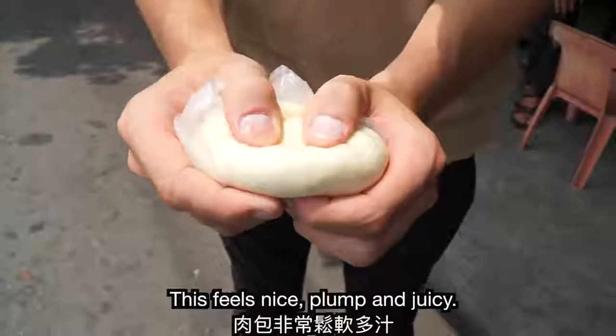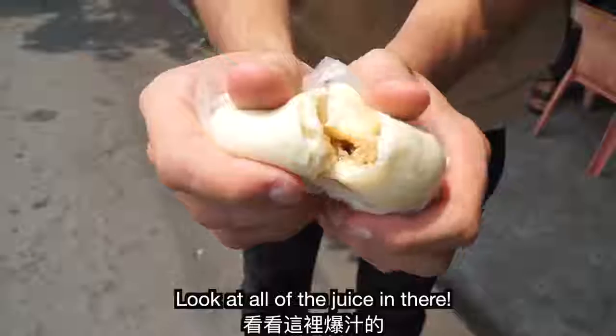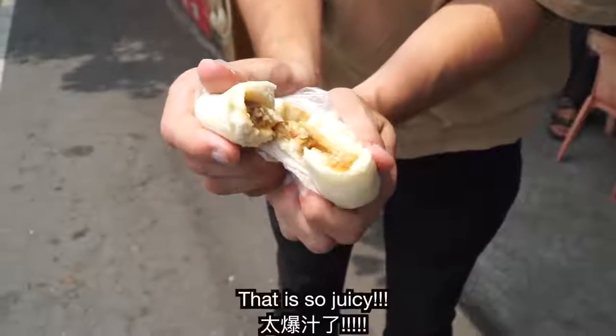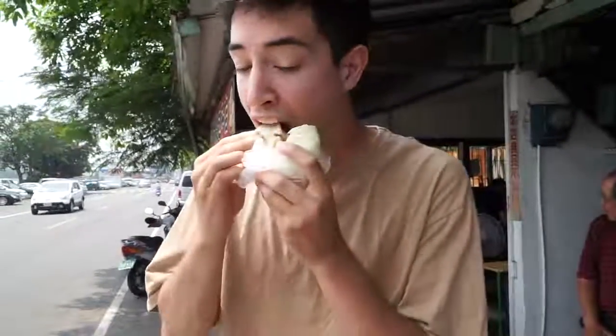This feels nice and plump and juicy. Oh yeah, look at all the juice in there. Oh, look at that. Look at the juice there. That is so juicy. Okay, let's try this out here. Robao.